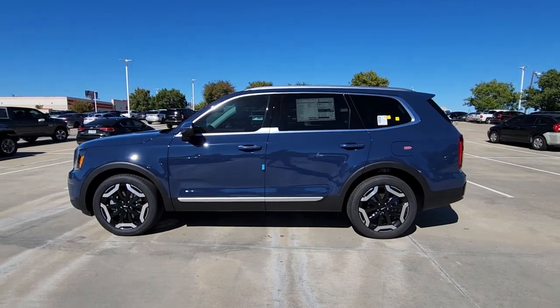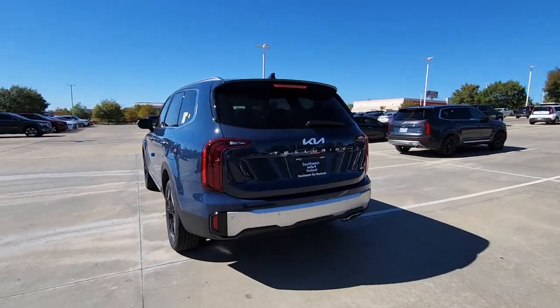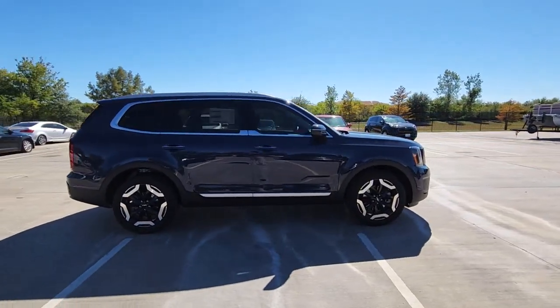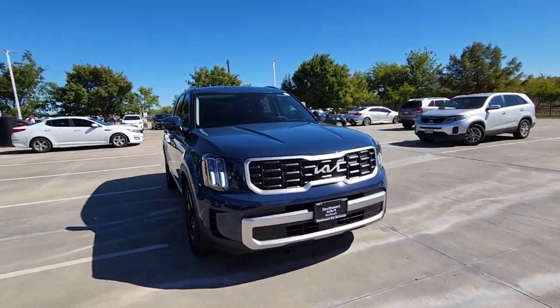Picture yourself in the 2023 Kia Telluride. Take a closer look at this striking and capable Telluride. This three-row SUV is designed to facilitate your off-road adventures with available all-wheel drive, significant ground clearance, and precise steering.